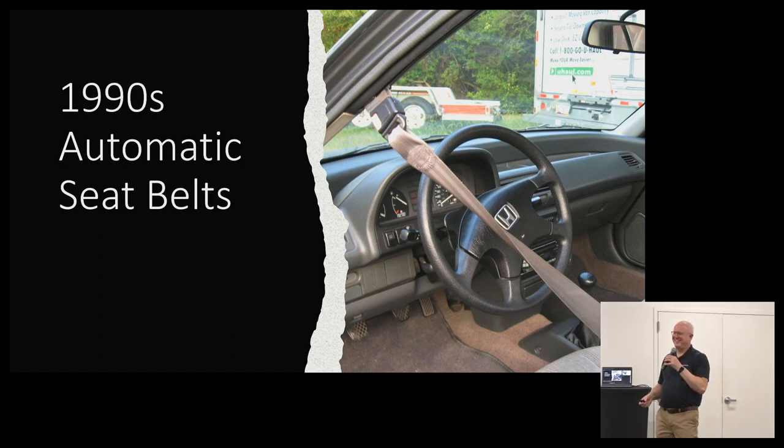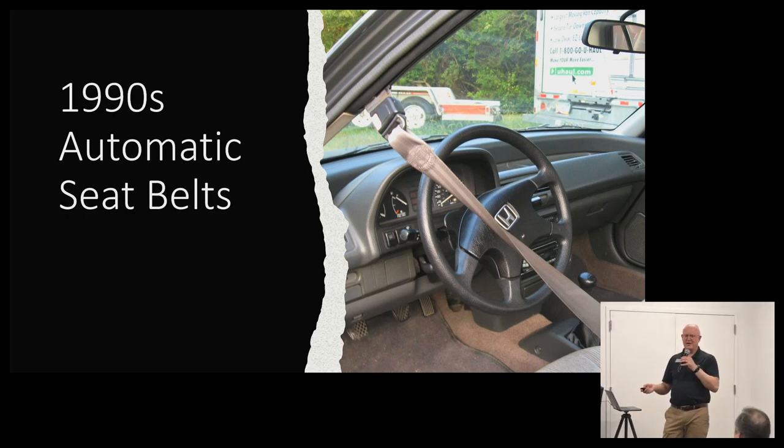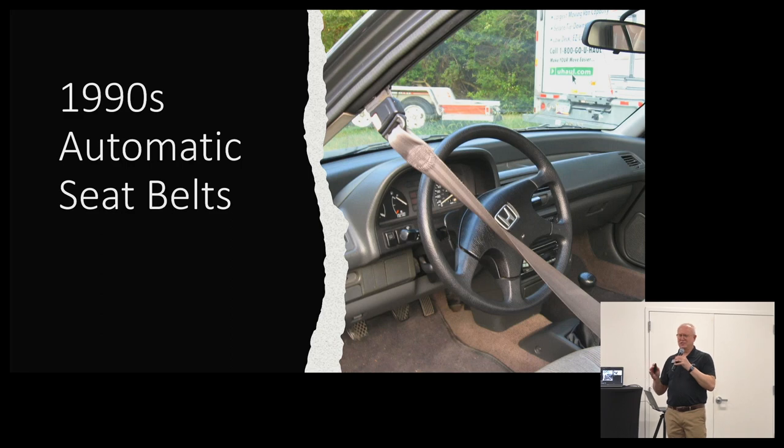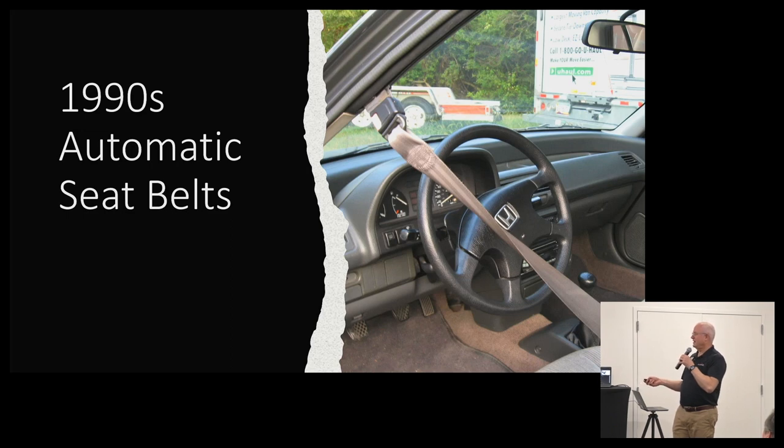What a great thing, you know. The idea behind it was, in the late 70s, President Carter said that all cars in the future are going to be required to either have automatic seat belts or airbags. Well, car companies didn't want the expense of the airbags. Those were still pretty new in development and very expensive. So they opted for the automatic seat belts.